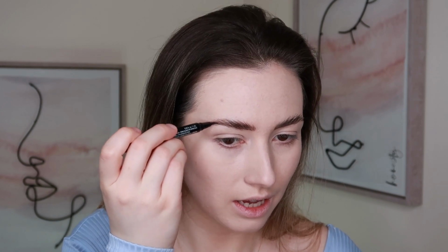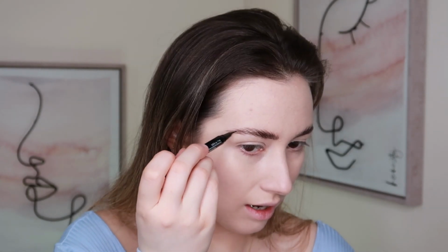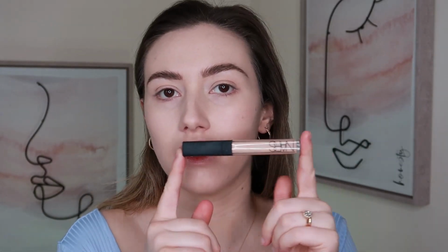Okay, I'm going to use the NYX Micro Brow Pencil in Ash and fill in some of the little gaps. And then I have, it's NYX again, the Lift and Snatch Brow Tint Pen, in Ash Brown. I'm just going to flick a few hairs in here in my bold patches. Okay, so brows are done. I'm going to use a little bit of a darker concealer.